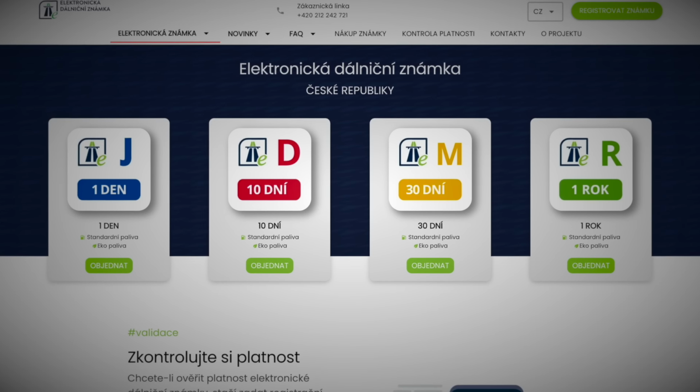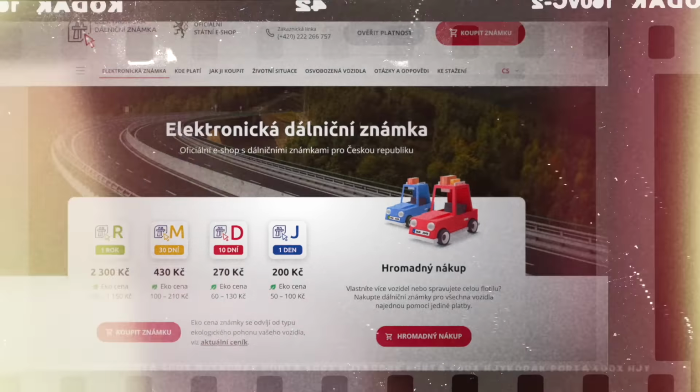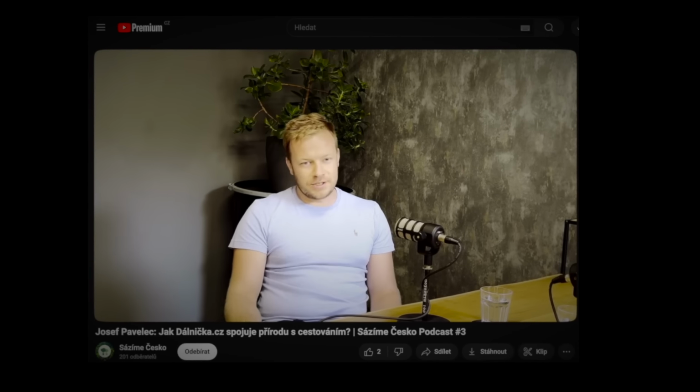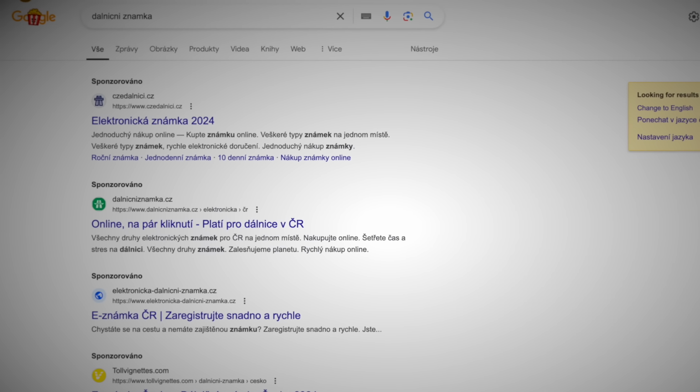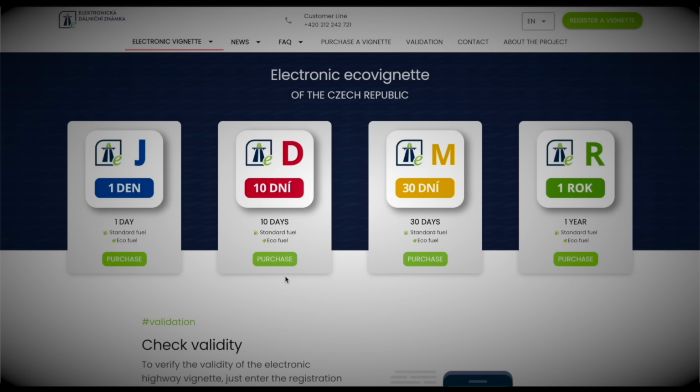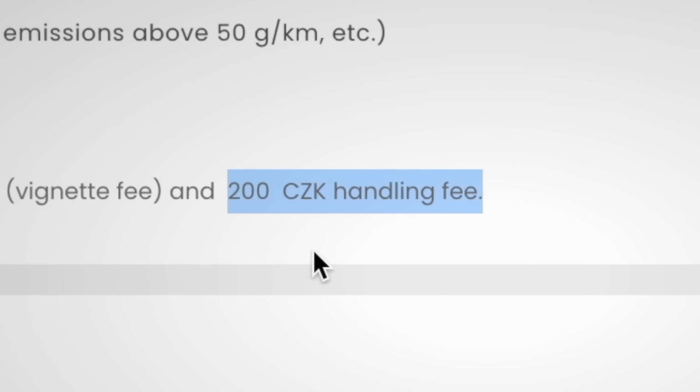So he set up a website and many other websites that are probably, by an accident, dangerously similar looking to the official state website. Now, if you end up on one of his sites, most likely you will because he does pay for the top Google search result positions, and you buy the vignette there, you will actually pay €8 extra.